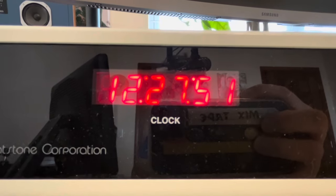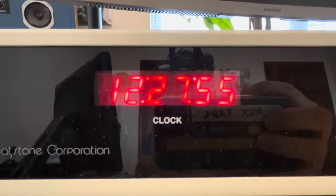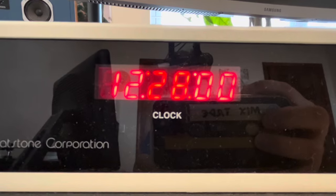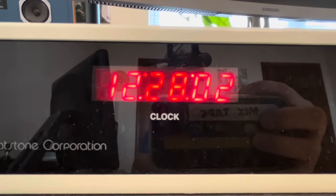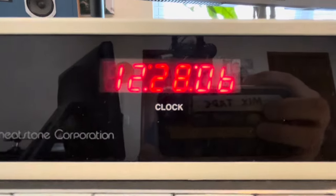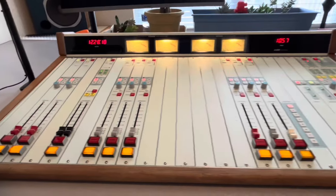Hello everybody, this is Jordan, as you can tell from the reflective surface. I'm filming this with my phone, so hope everybody's okay with a super shaky video today. This is a Wheatstone digital clock. Actually, no, this is part of a very large audio console.